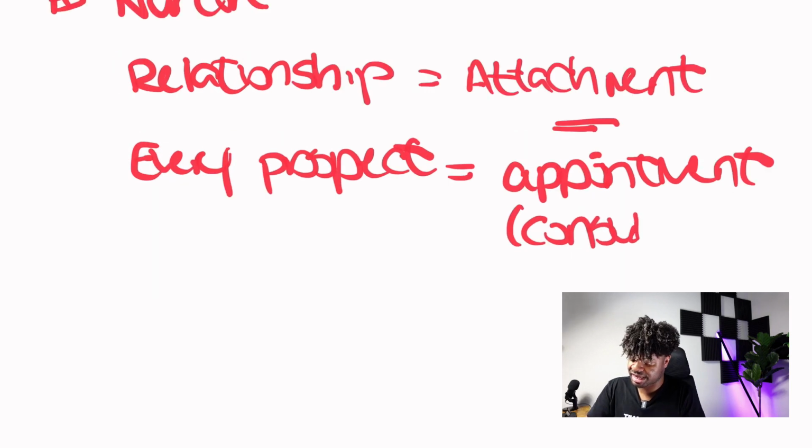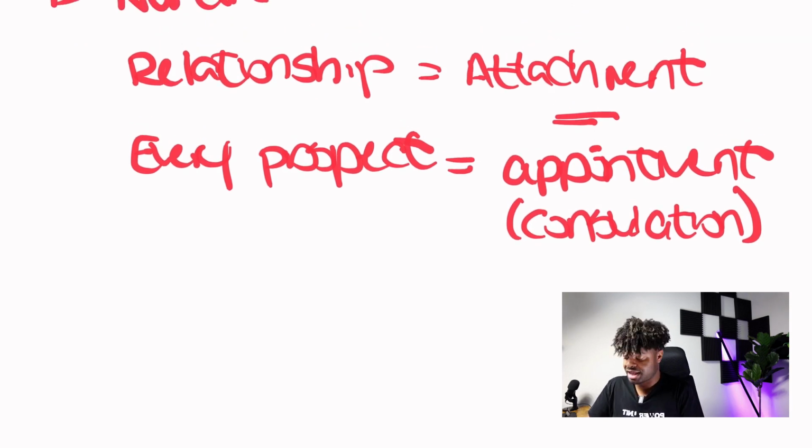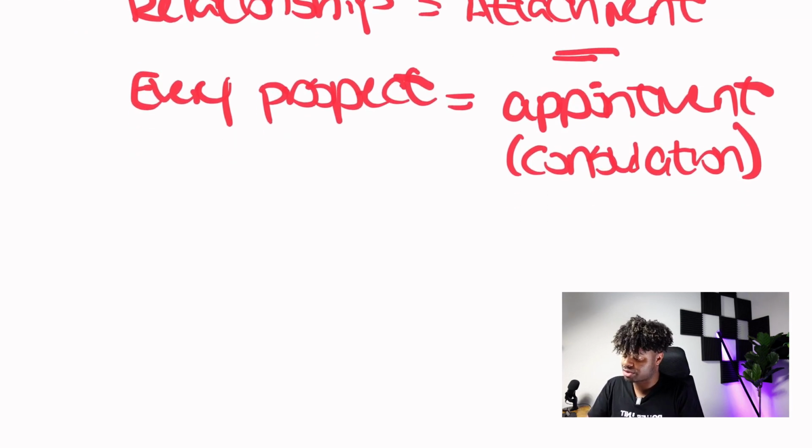You can think of this as a consultation. It doesn't have to be a full-on listing appointment or buyer appointment. It can just be a consultation to see where they're at, what their thoughts are.